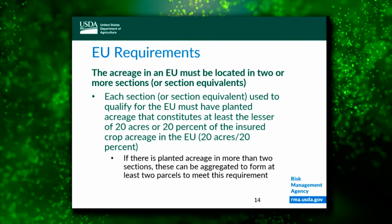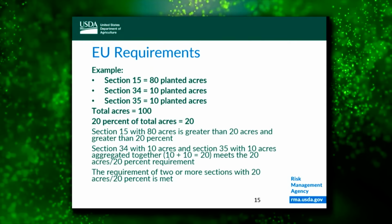And I just have a simple example to hopefully make it a little more clear in case that wasn't. Say you're farming in 3 sections, 15, 34, and 35. You have 80 acres in section 15, and 10 acres in each of your sections 34 and 35, so a total of 100 acres. So 20% is 20, so kind of cheated there. It's going to be the same. So section 15 is going to qualify because that is 80 acres. It meets that minimum threshold of 20 acres in this situation. But sections 34 and 35 do not. These 2 sections can be combined. They would equal 20 acres, and then combining those would qualify for the enterprise units because you'd meet that 20 acre threshold.